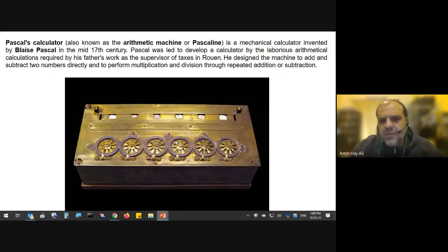Well, these are mechanical devices, and mechanical devices evolved over time and got some theory behind them. One important device was implemented by Blaise Pascal, the famous scientist and philosopher. It's a mechanical calculator, so it does all the calculation mechanically. It has gears in it, and you can dial in numbers and get some sort of calculation: arithmetic, multiplication, division, etc.